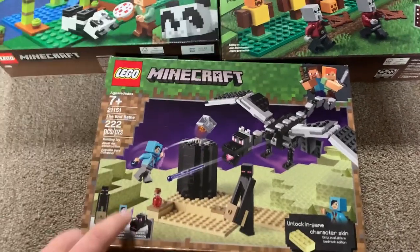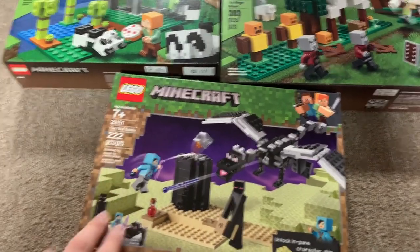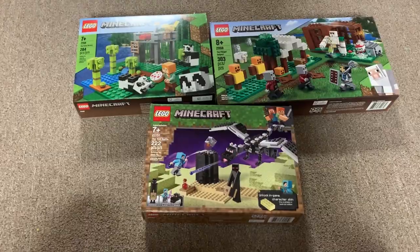Actually, it was on sale for $16 on Amazon. So I got it for that price. And I think for that price, it's probably definitely worth it. So I'm excited to get this built up and see how it is in person. Yeah, there's the three sets I've got.